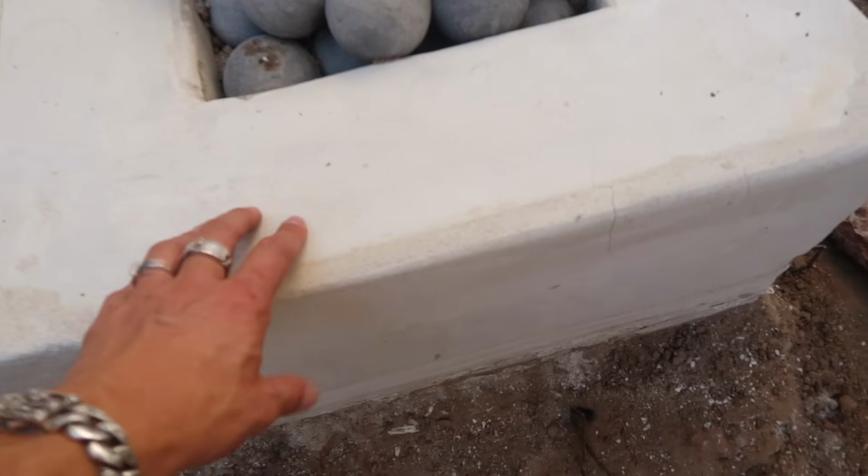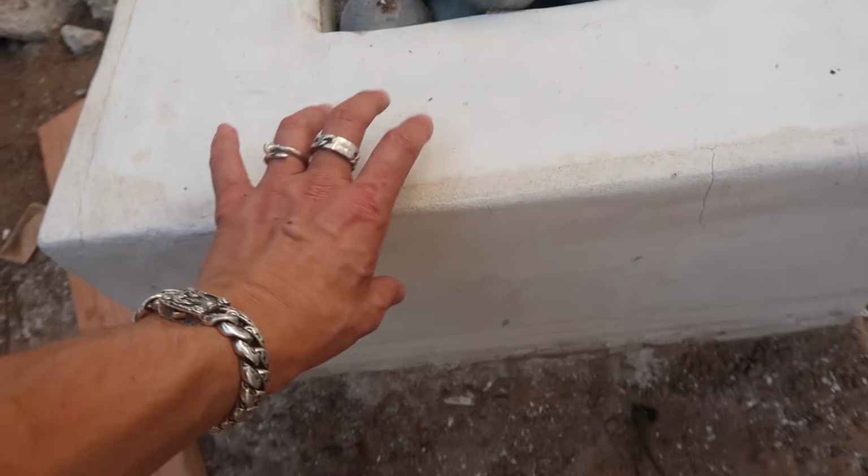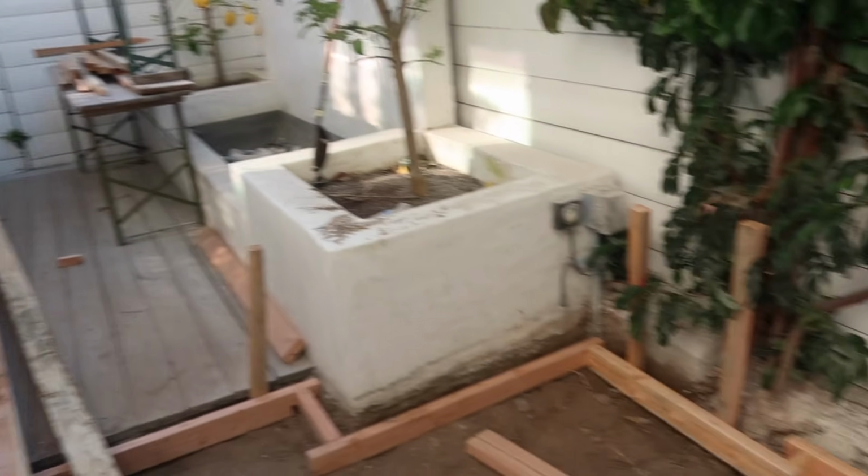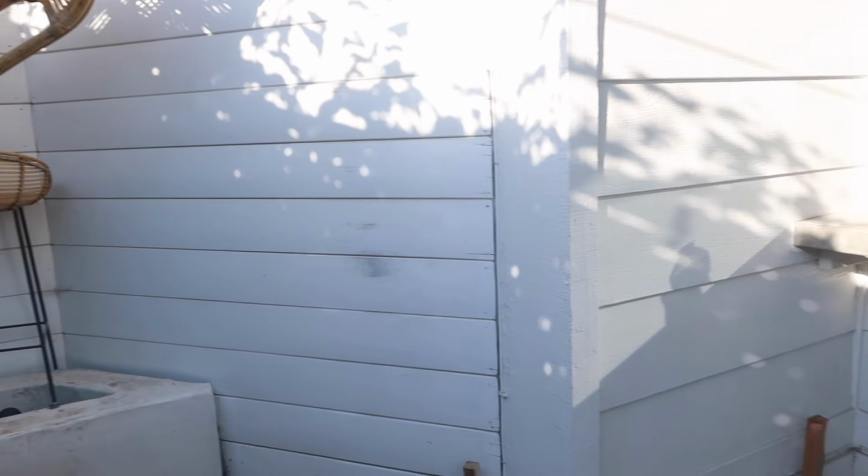So this is stucco, not concrete. So we're gonna paint this kind of like a creamy color too. All of the stucco, so that's stucco. Fireplace is stucco. And this is all stucco. So we're doing it for real this time. And we're gonna leave the fence white.